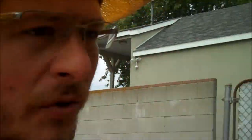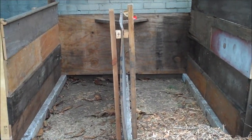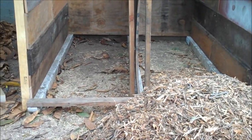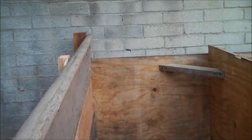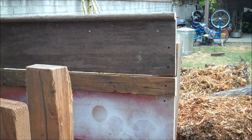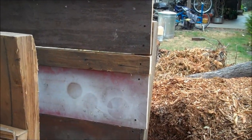If I can find some paint, if someone's throwing away any paint, maybe I'll just paint the outside of it so the girlfriend doesn't think it's an eyesore. She knows I was going to build it, and she saw the wood I was going to use, but I don't think she fully understood what it was going to look like. So there you have it. This is 6 feet by 8 feet deep by 4 feet high on this side. About 4.5 feet, close to 5, on that side.